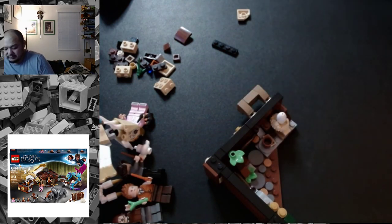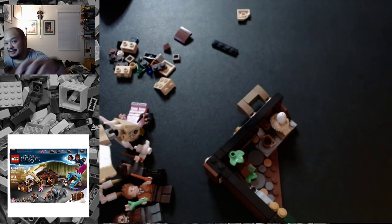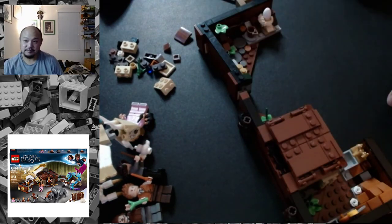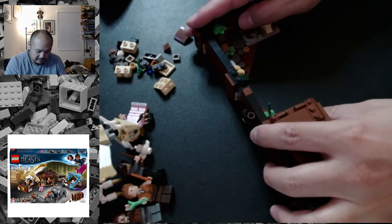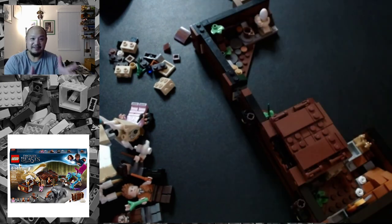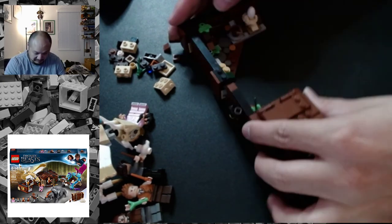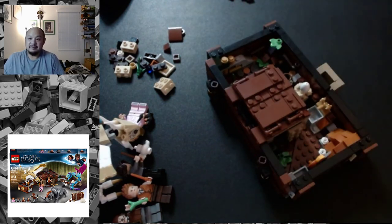Alright, so we got our buckle. Ooh, we're now ready to connect another piece. Ta-da! And two. Ta-da! If I push it in, it all smashes together. Falls apart. Ooh, that's a nice click. Ooh, look at that.